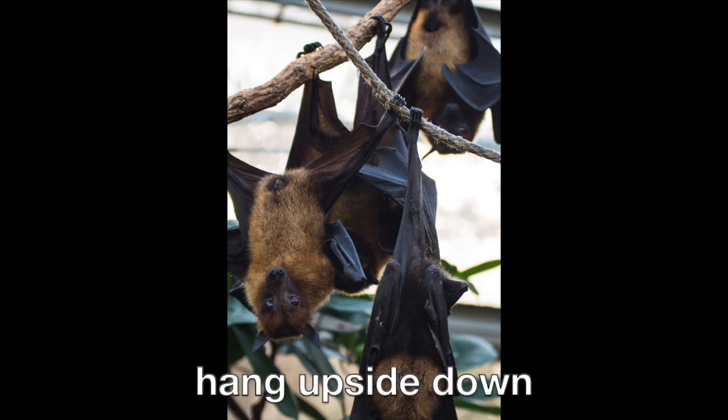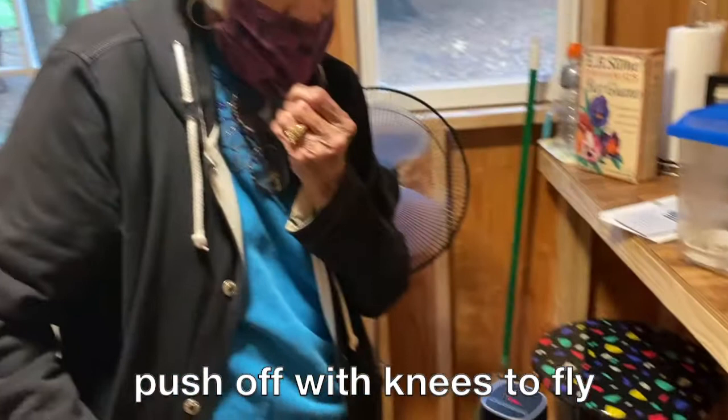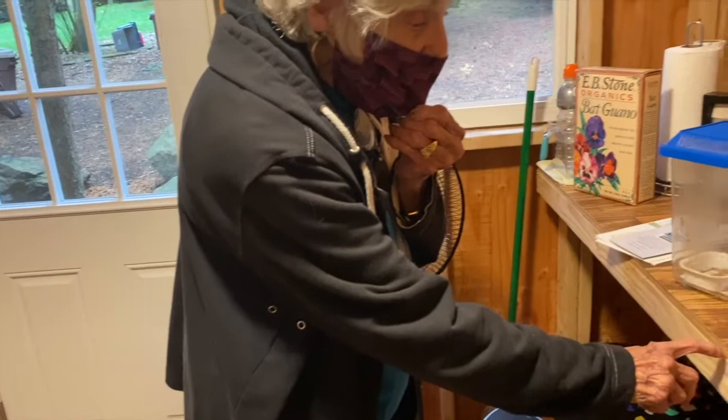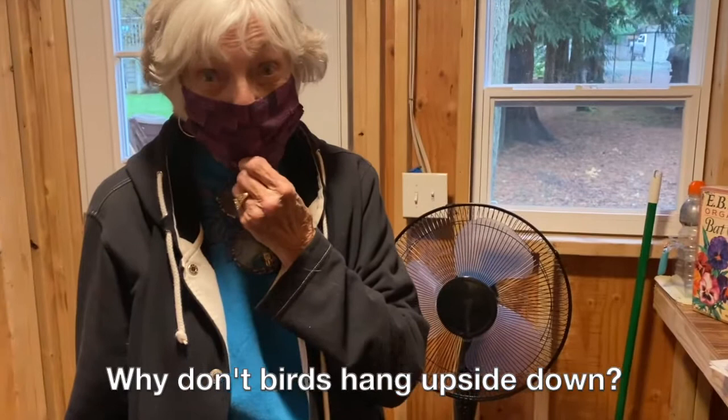When the bat wants to take flight, he can just drop down and fly away, pushed off by those knees, because when you look at him, you can see his kneecaps on the outside. It's pretty unique. Why do other flying creatures not hang upside down? They're not birds, of course, but still.